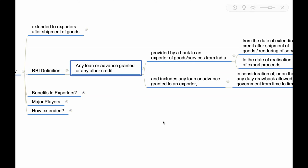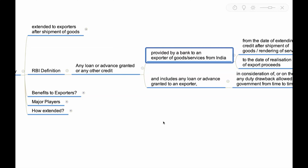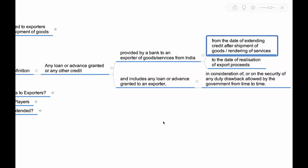This definition says that this post-shipment export credit facility is nothing but a loan. It can be a loan, an advance, or any other credit, whatever name you call it. But it is provided by a bank, and that also includes NBFCs, to whom? To an exporter. That exporter may be exporting goods or services, but the substance is that it is provided to the exporter. And for what period? This is basically provided to the exporter to cover the credit which he is giving to the ultimate buyer, right?